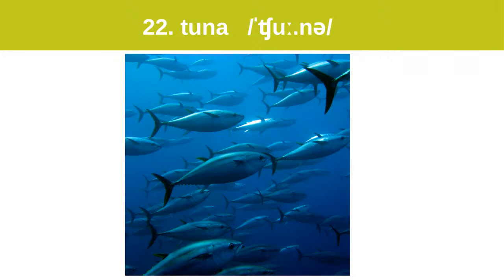Next is a bit more food related, and we're moving to the beginning of words. Sometimes the TU, the ch sound can happen at the beginning of the word, and that happens in the delicious fish we call tuna, not "tuna".